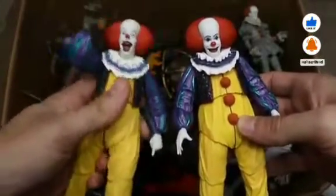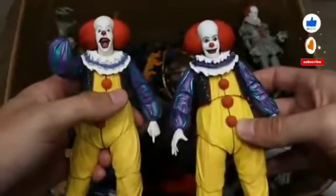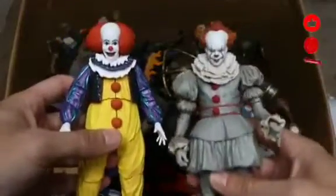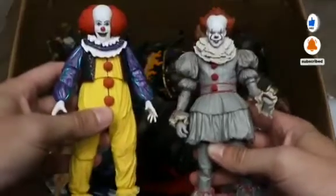Let me know down in the comment section below. Do you like the wide open laughing mouth better, or do you like the creepy smile better? Let me know down in the comment section below. Another comparison that we need to do, guys, is the 2017 remake Pennywise compared to the original 1990. Let me know down in the comment section below which one you would choose.